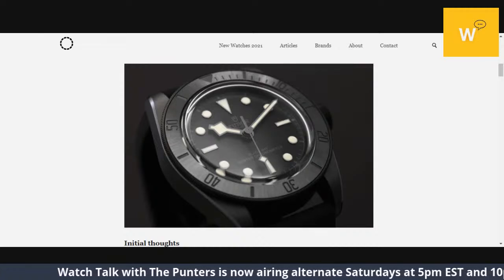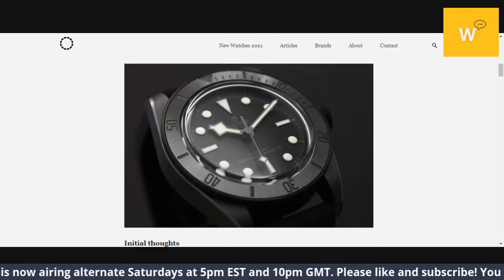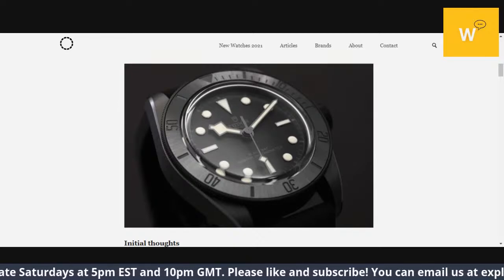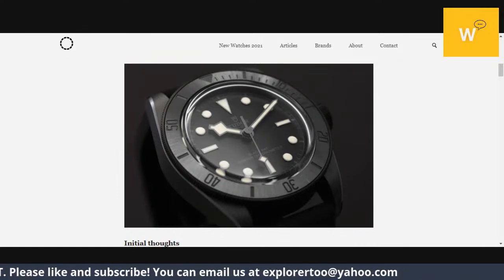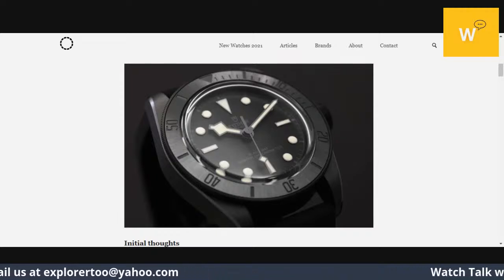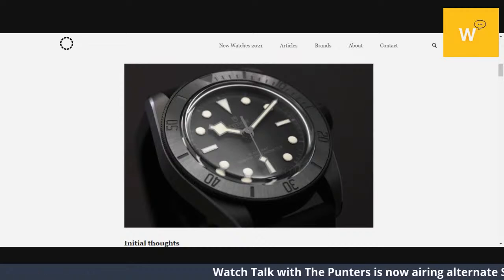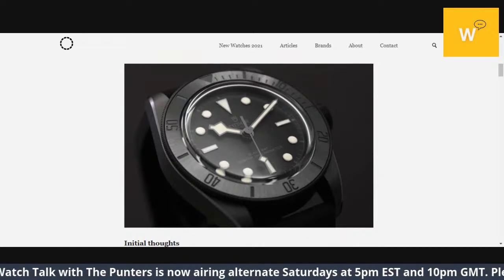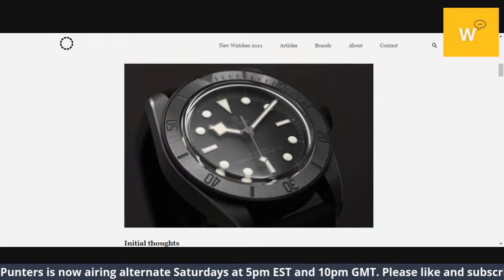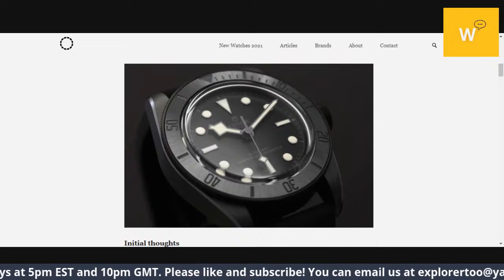Yeah, as I mentioned, I think it was on JCB's stream earlier in the week, Tudor out-Omega'd Omega with this watch, being METAS certified, all ceramic, half the price of a ceramic Omega. Great bang per buck, a good looking watch. And I see nothing but good things about this release.